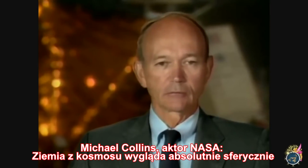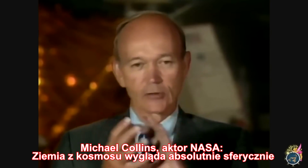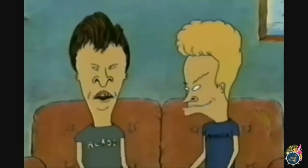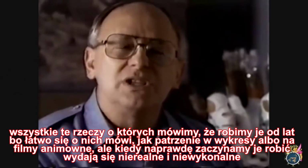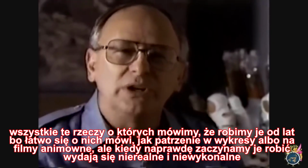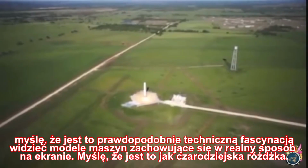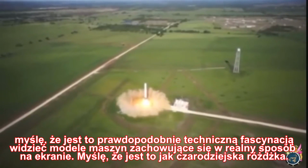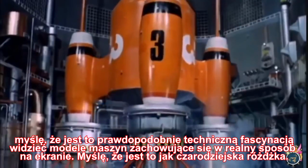The Earth does appear fragile from space. It, of course, is absolutely spherical. Pear-shaped. Spherical. Pear-shaped. Spherical. Pear-shaped. All these things that we talked about doing for years, which is easy to talk about and look at a diagram or even an animated movie. But then when you're really doing it, it seems unreal. It seems impossible.